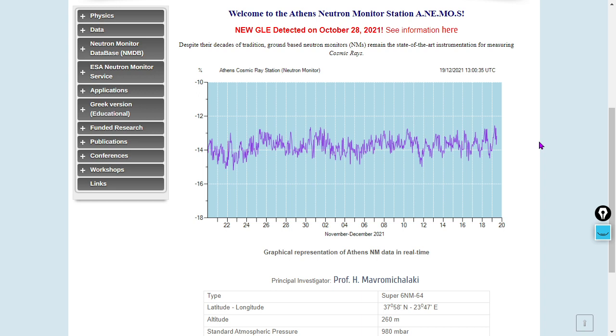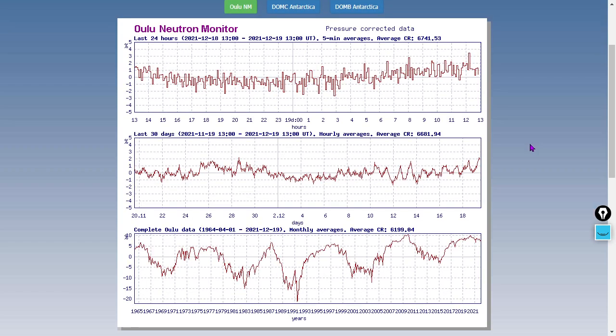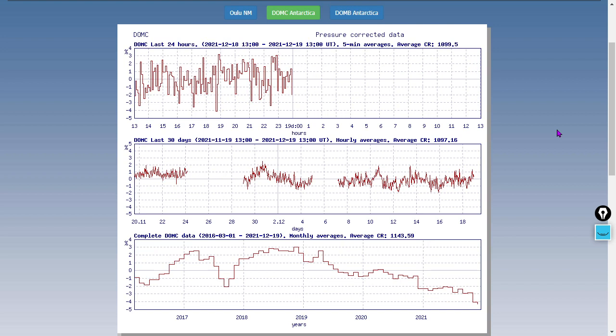Let's go farther south to Mexico City. There's the Mexico City Cosmic Ray Observatory, flat over the past 30 days there. And let's go back north to Oulu, Finland. There's Oulu, Finland. We'll also show you DOMB and DOMC Antarctica. So Oulu's showing a similar uptick here to Apatity, maybe even a larger uptick than Apatity. DOMB Antarctica, so some missing data there for the past 30. DOMC a little bit more reliable there, flat over the past 30 days at DOMC.